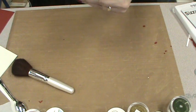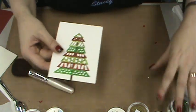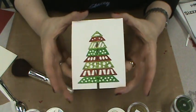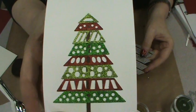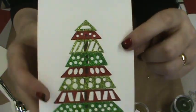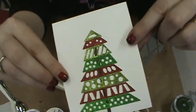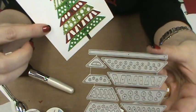Then we have, okay, here it is. Where's that die? Now I can't find the die. It's here somewhere, but there's that die. Oh, here, right here. How cute is that? That came out of this. Is that stinking darling? And do you see all the glitter happiness in there? How cute is that? Came right out of this.